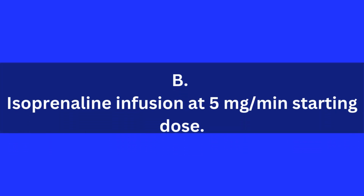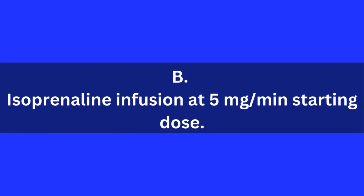Isoprenaline is another option. It is a beta agonist that can increase heart rate by stimulating the beta receptors in the heart. But remember, this patient is already on a beta blocker. The beta blocker might block isoprenaline's effect, so it might not be as effective. Plus, isoprenaline is usually considered when atropine doesn't work.